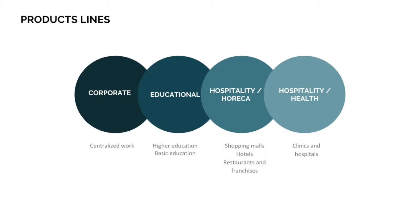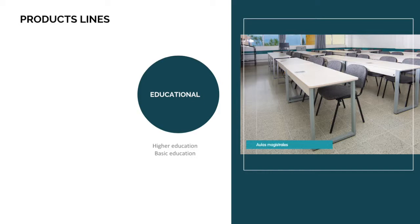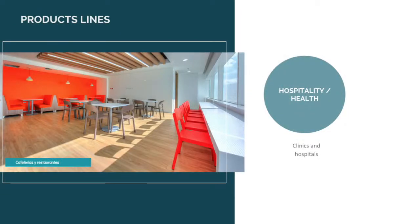Muma has 4 product lines. The first one is the corporate line, directed to centralized work. The second one is the educational line, directed to higher and basic education. The third one is the hospitality line, directed to shopping malls, hotels, restaurants, and franchises. The last one is the health hospitality line, directed to clinics and hospitals.